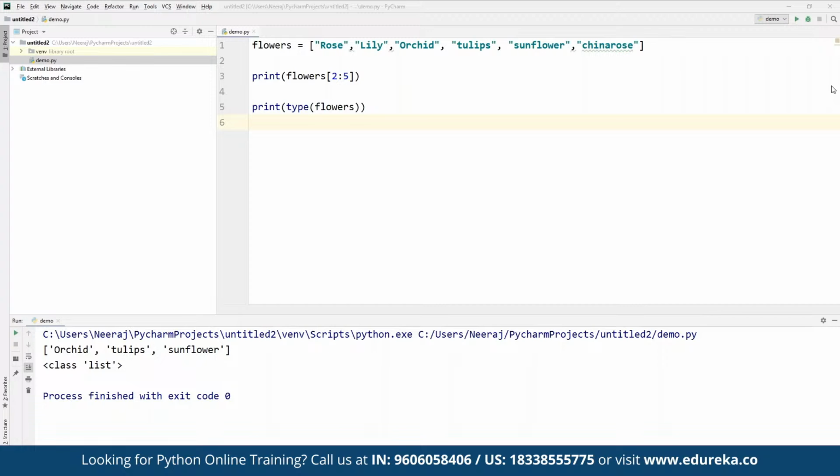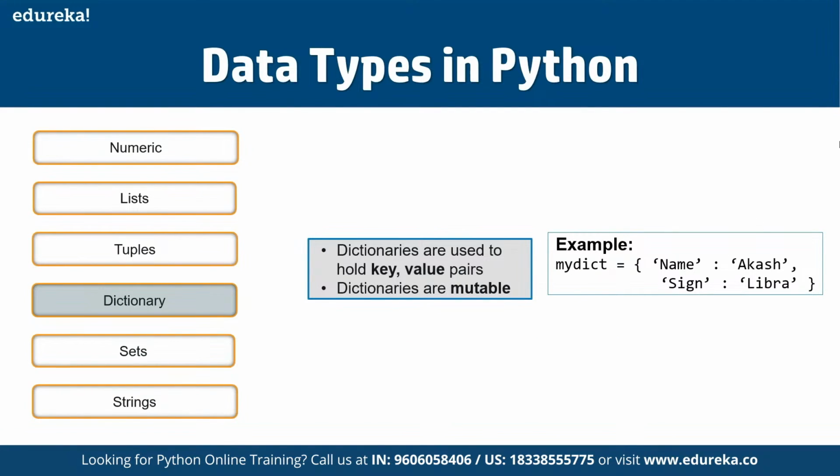So that's how we can work with the list items here. Same way we have dictionaries. Dictionaries are basically used to define key value pairs, where we can define a key and then define the value for it accordingly. So for example, if you want to define something as a key value here, then we can make use of the dictionary type.